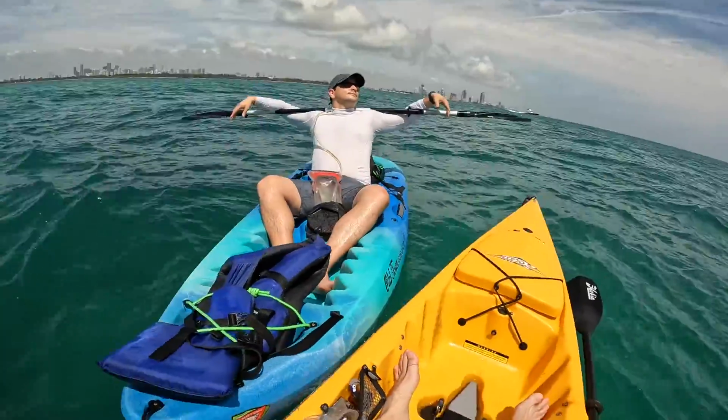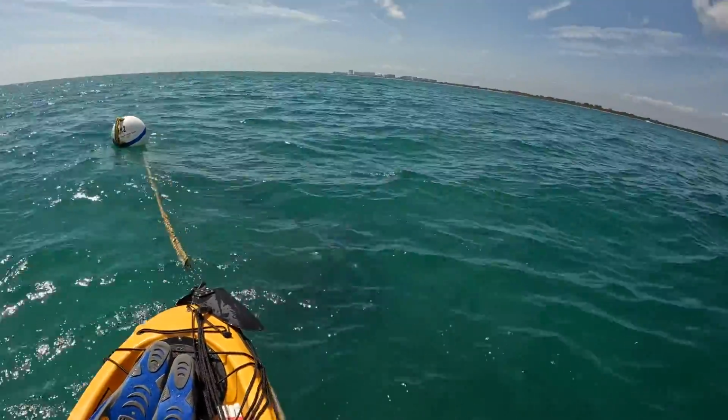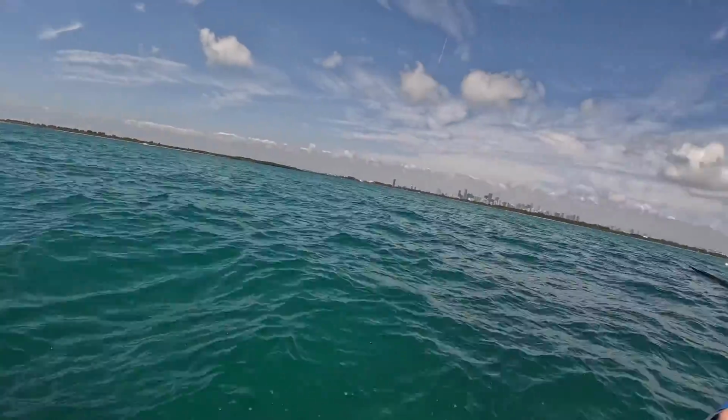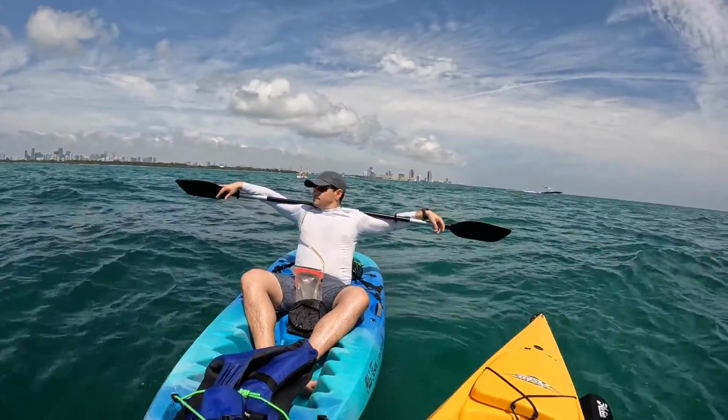Eric and I are about a mile and a half offshore. There he is. We've clipped into this buoy right here. You can see Key Biscayne over there, and then Virginia Key down to Miami behind that. And we are actually directly over the Half Moon wreck. So what I'm going to do now is have a sandwich, and then we're going to dive in, and hopefully the visibility isn't too bad.